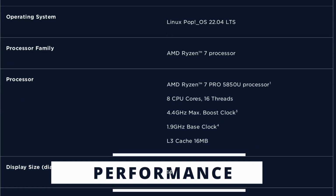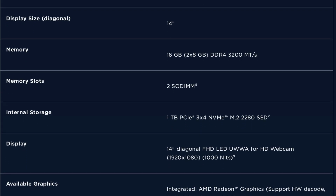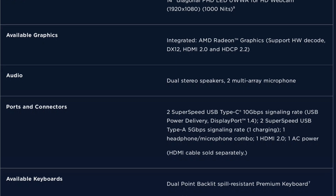In terms of internals, the Dev One only comes in one configuration, a Ryzen 7 Pro 5850U, 16GB of RAM and 1TB of storage.